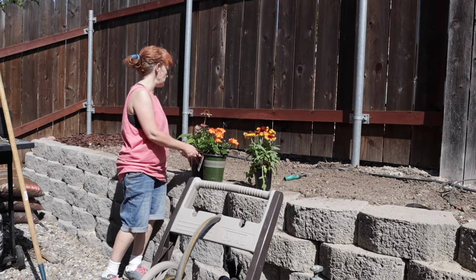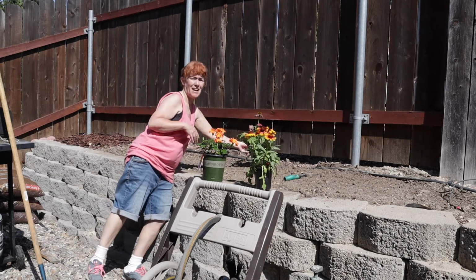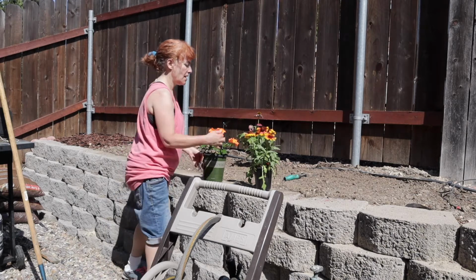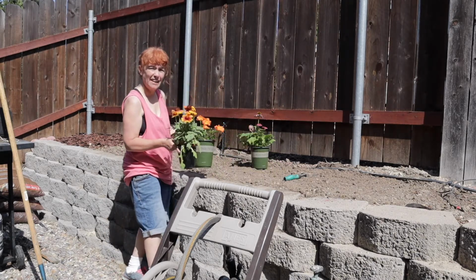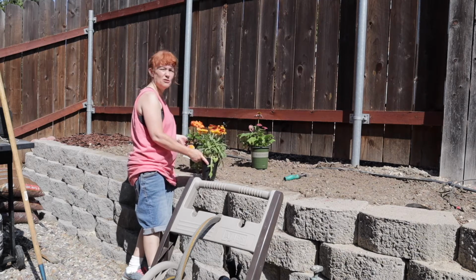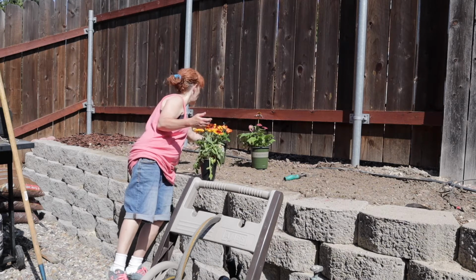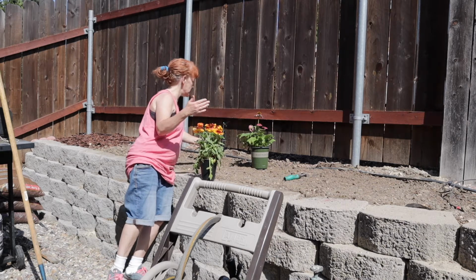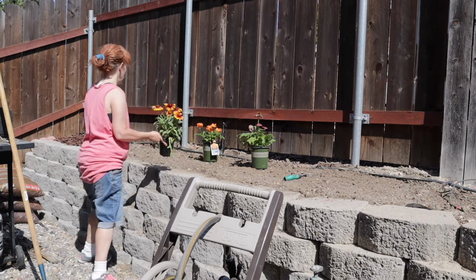So what I'm going to do is put the tallest one, which are the purple ones. That's going to be my center flower, and I'm going to build off of that. Of course, I don't want to stick two flowers together because it's a little too repetitive. The eye is not happy when you do that. So I am going to stick my summer orange there. And I'm spacing them a good 2 feet apart so they have plenty of room when they grow.